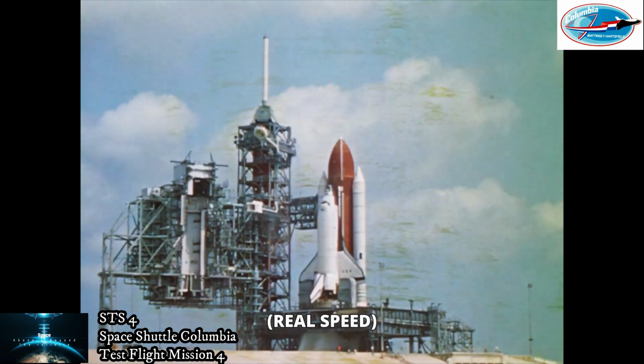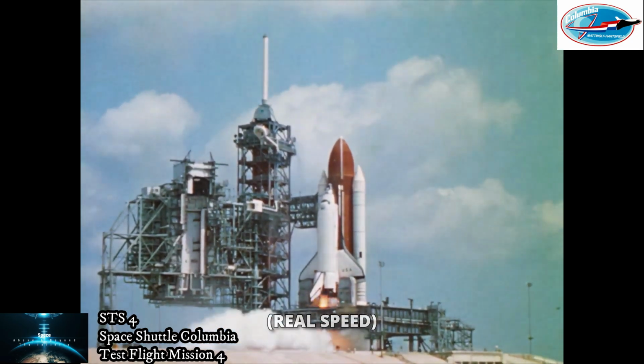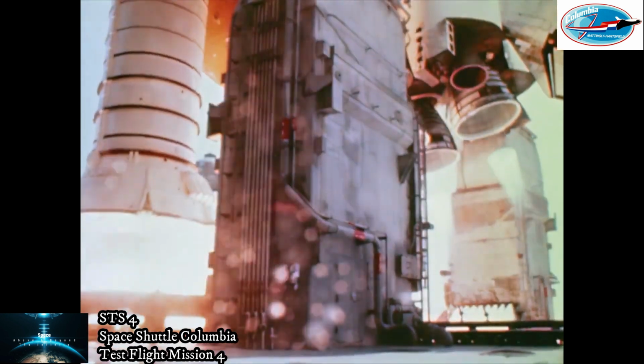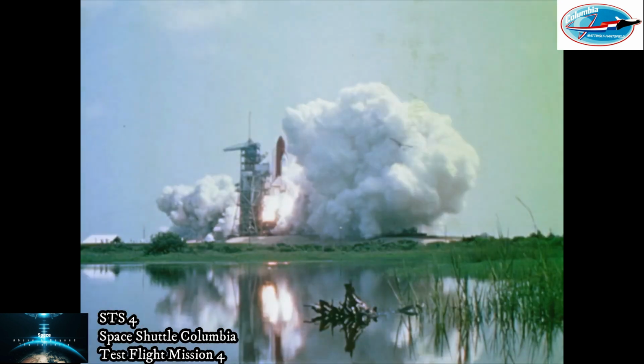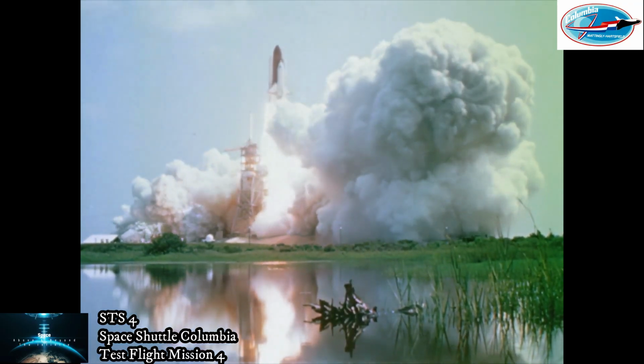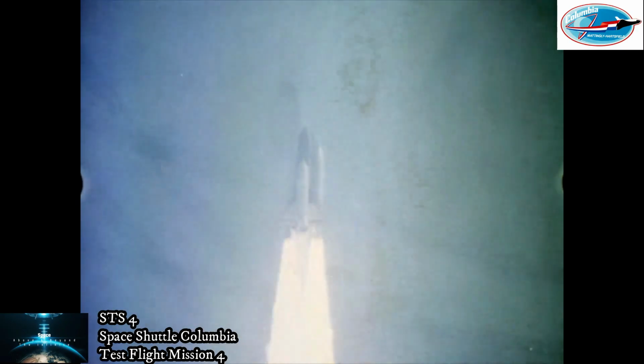7, 6. We have main engine ignition. 4, 3, 2, 1. And we have solid motor ignition and liftoff. Liftoff of America's Space Shuttle on its 4th mission, and we have cleared the tower. Roll program. Roger, roll, Columbia. Houston now controlling. Mission control confirms roll maneuver started.